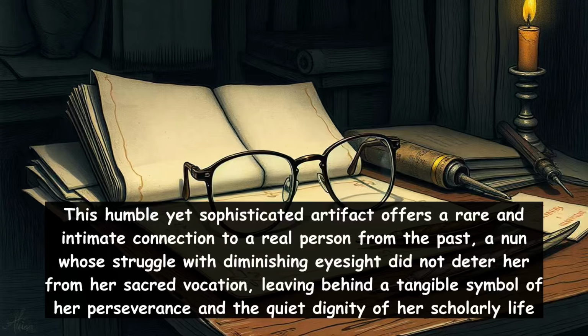This humble yet sophisticated object offers a rare and intimate connection to a real person from the past. A nun whose struggle with diminishing eyesight did not deter her from her sacred vocation, leaving behind a tangible symbol of her perseverance and the quiet dignity of her scholarly life.